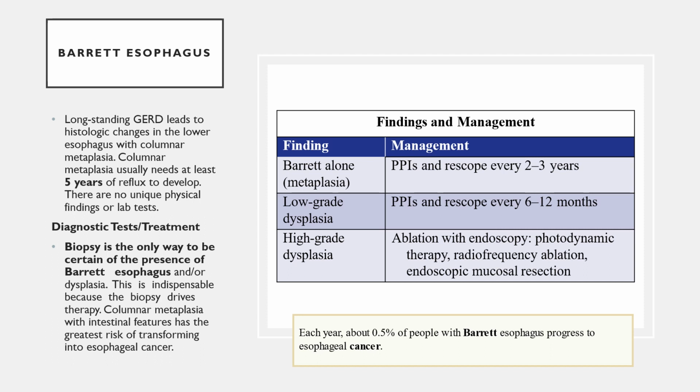There is no unique physical finding or laboratory test for Barrett esophagus. How we diagnose that is we need biopsy, and this is the one and only way to be certain of presence of Barrett esophagitis. And this is indispensable because the biopsy drives the therapy. The columnar metaplasia has the greatest risk for developing esophageal cancer. And on the right side of the slide, we have here a nice table which talks about findings and the management of each finding.